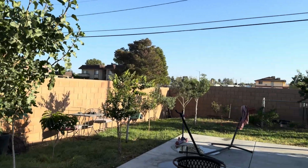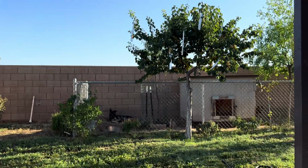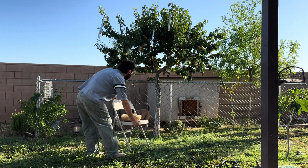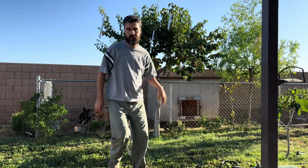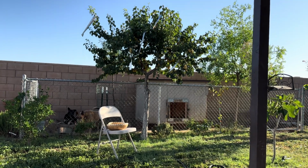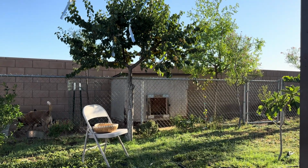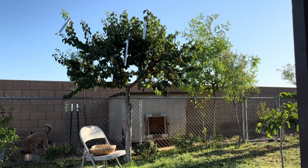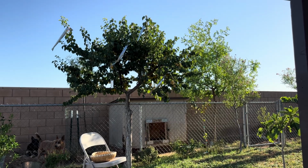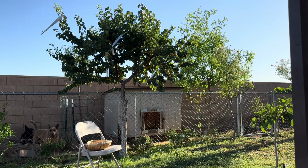All right, let's bring the chair. That's what the yard is looking like right now. Okay, let's put this down here. Put this here. All right, let me see if you guys can see. I mean, it's just a tad bit. Okay, then you can see. My pruning shears.